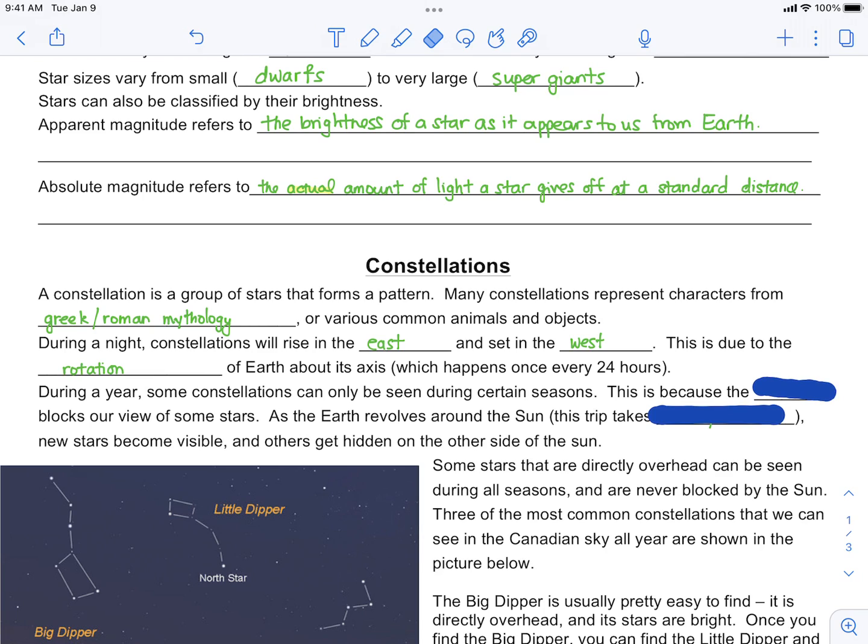During the year, some constellations can only be seen during certain seasons, and that's because of the sun blocking our view of stars. Those stars are still there during the day, but the sun, because it's up during the day, blocks our view because it is so much brighter. As the Earth revolves around the sun, a trip that takes 1 year, new stars become visible, and others get hidden by the sun during the day. So that's why some of our constellations are summer constellations like Leo, and some are winter constellations like Orion.